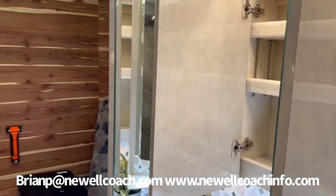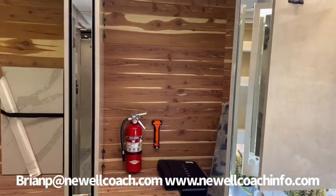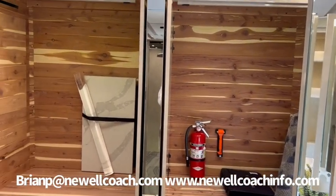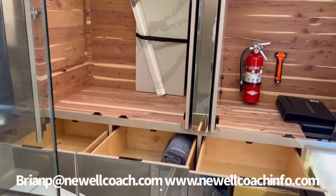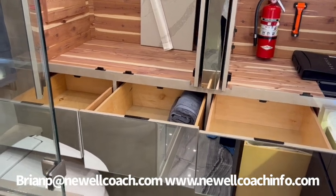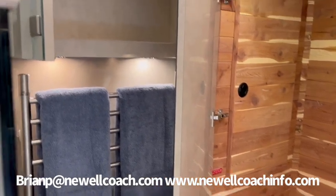And here's the main closet area. It's lined in cedar. It also has retractable doors that make loading much easier. Great drawer space. Storage over the heated towel bar.